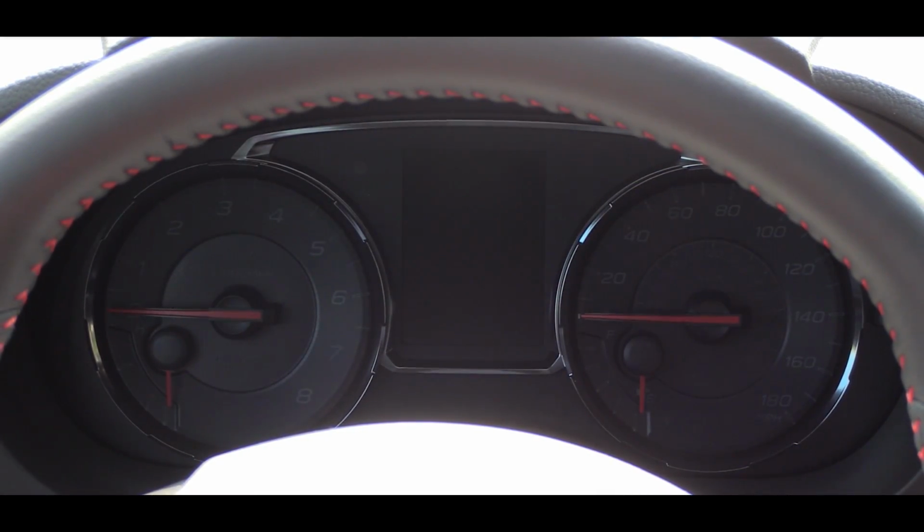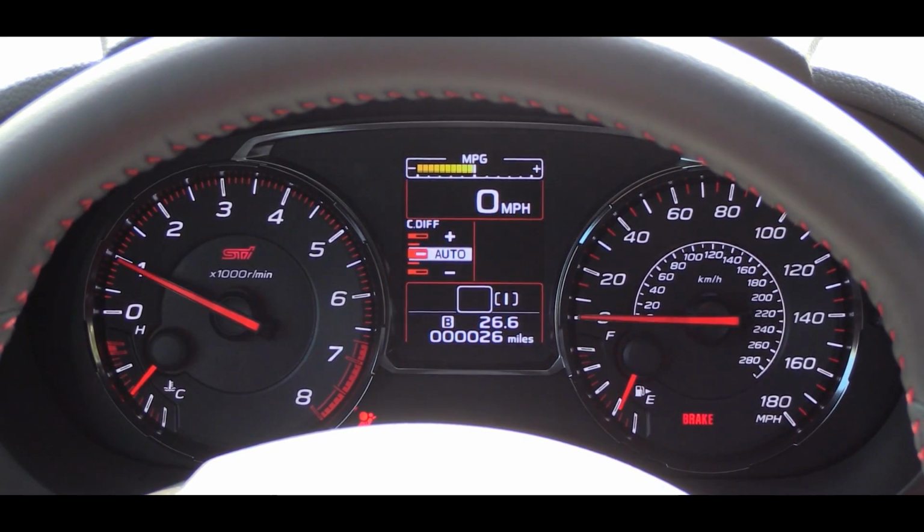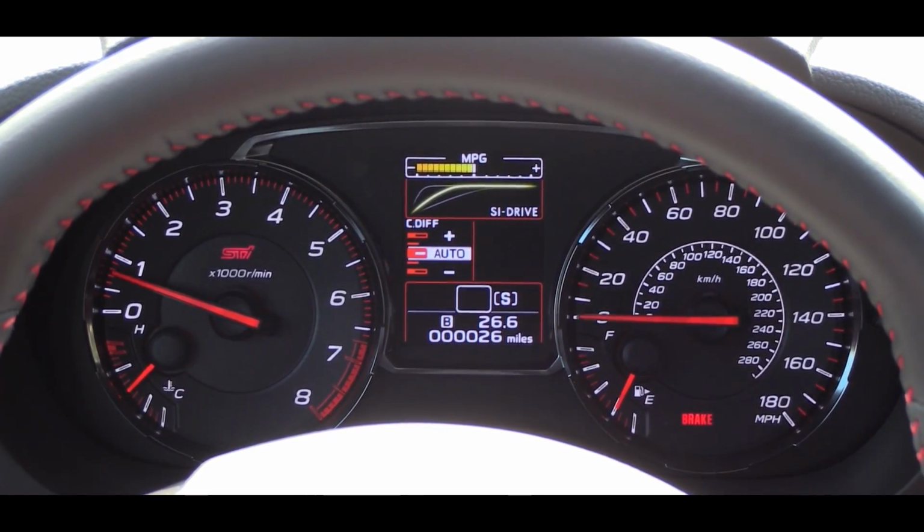And so then once started up, those gauges will do a full sweep. Tachometer is going to be on your left, speedometer is on your right. There's a digital display front and center giving you information like your average miles per gallon at any given time, as well as your trip A and trip B, what driving mode you're in at any given time, as well as what gear you're in. And it's going to show you the differential adjustments in the center there as well.